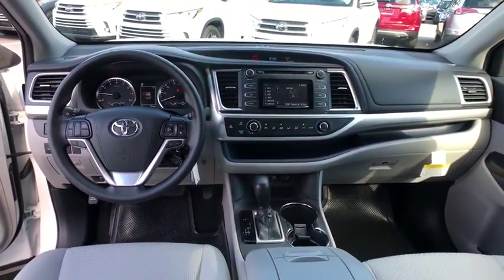trip computer. This beauty will even make your house keys jealous. Drive it today.